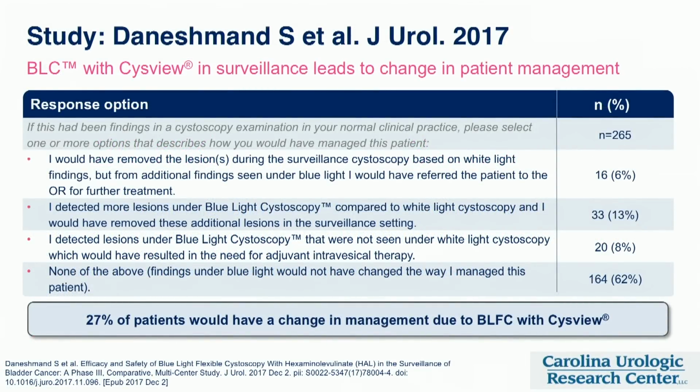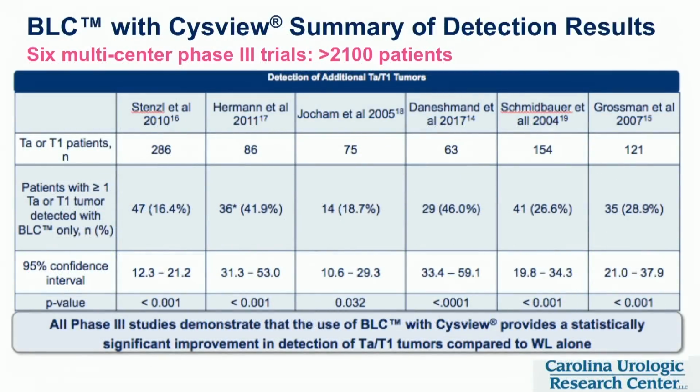And what was also, you see in a survey here, and you could read through this, but about 27% of patients would have a change in the management by using the blue light. And that could have been less aggressive to more aggressive endoscopic resection, or more aggressive thoughts about intravesical therapy or repeat resections. So here's just another analysis.